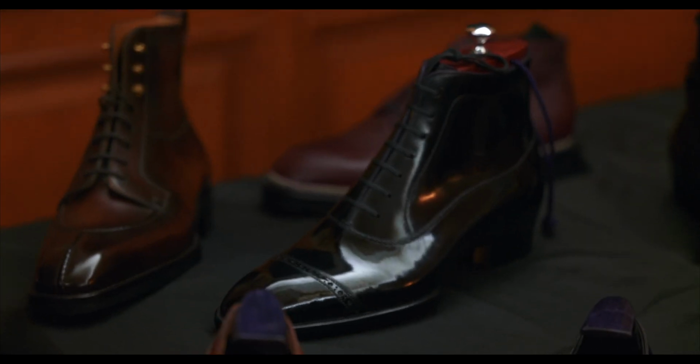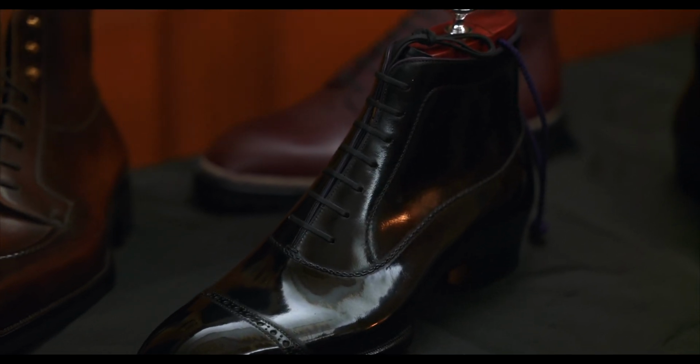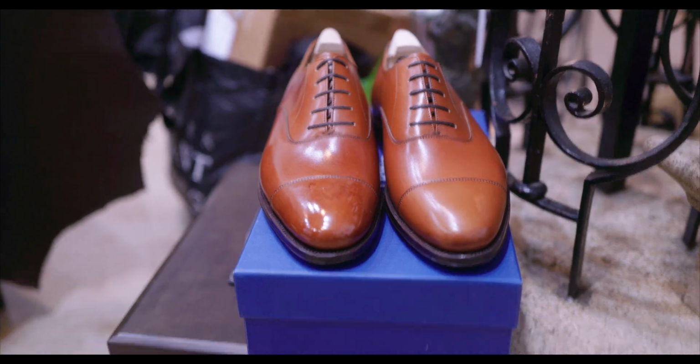A trunk show is the opportunity for those consumers, including myself, to be able to get access to shoemakers and just different brands and businesses that otherwise we'd only really be able to see online through Instagram, YouTube. It's really just a great time to actually get together with those folks that share your passion within this menswear, traditional footwear community.